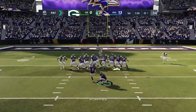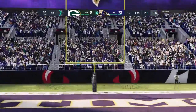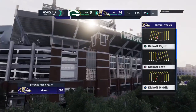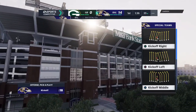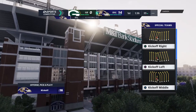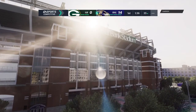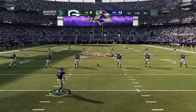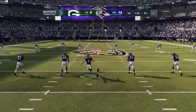Well, they have to be loving this start to the 1st quarter. Well, the way that they're going, I mean, you're talking about 2 touchdown drives already. They feel very confident and feel like they have all the answers in this game. They're 1 point away from going up 14-0. Maybe they press the advantage and go for 2. Justin Tucker to kick off for Baltimore. Tucker now to kick it away following the touchdown.